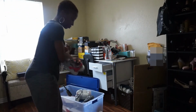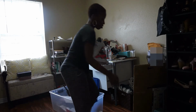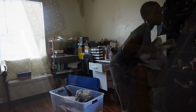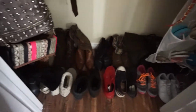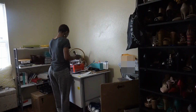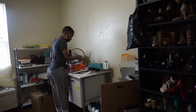Then I moved on to picking up all of my shoes and put them in their place, nice and organized. After I cleared the floor, I decided to move on to my desk area to get it organized. Then on to my favorite part, which is my vanity area.